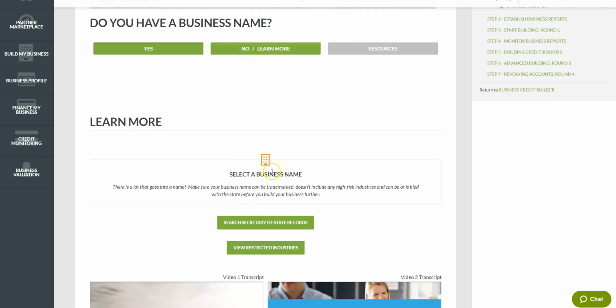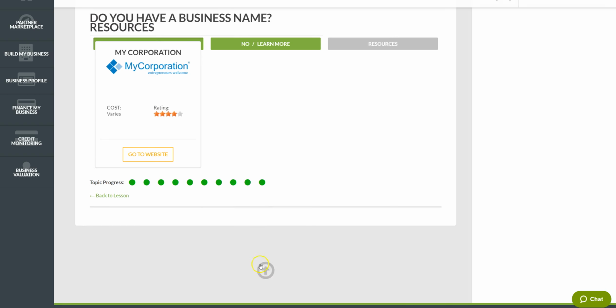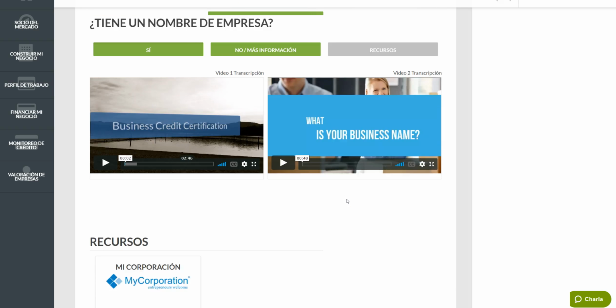Now, the Finance Suite is all very simple, not a lot of wording as you can see, short videos that walk you through the things that you need to know. You can also navigate through this experience in English or in Spanish. By simply choosing from English to Spanish down here, you can change and see everything that you see on the screen.